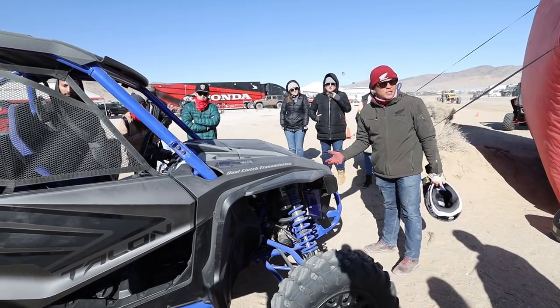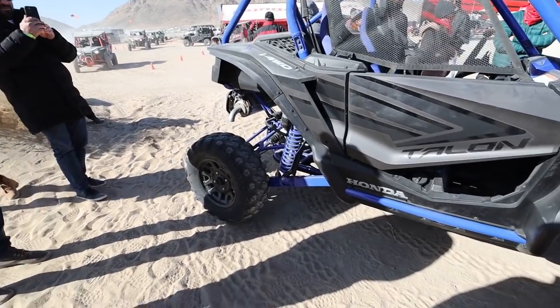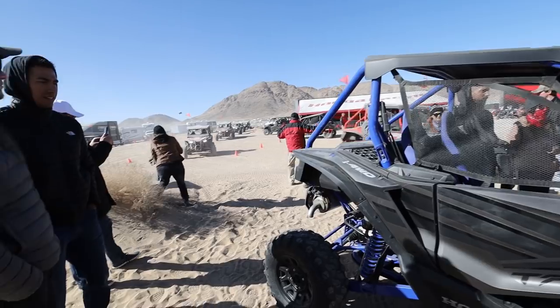Self-adjusting electronic suspension. So when you get on the gas, all the inertia goes to the back of the vehicle. The system we developed with Fox and Bosch together.